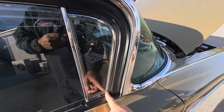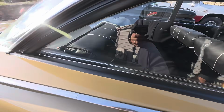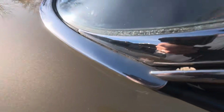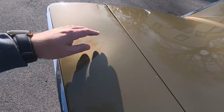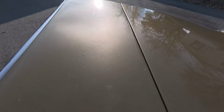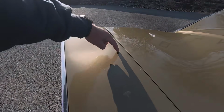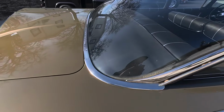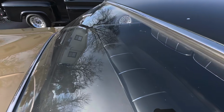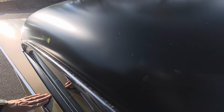Seal looks good. Old glass there. A little ding. There's a dent here on top of this. Almost looks like somebody sat on it and dented it. I wonder if you can pull that. You probably could. Such a large area here. I bet you can get one of those suction cups and pop it up. I don't know, I'm not a dent guy. I was just thinking. What do y'all think? Maybe? Worth a shot, right?